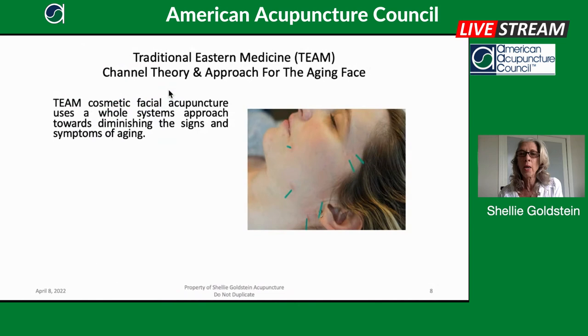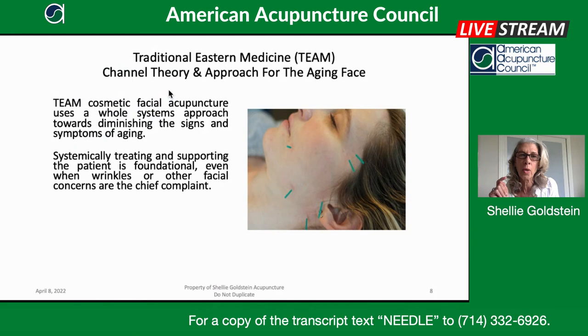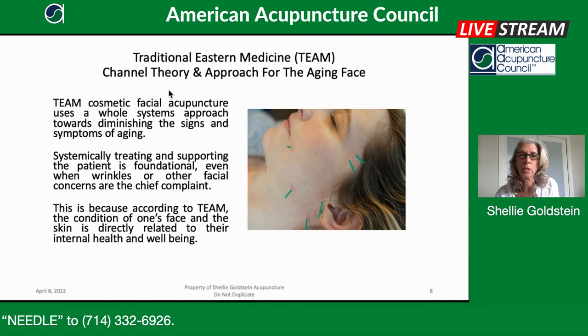And the reason why we are working in that vein is because we are traditional Chinese Eastern medicine practitioners. And it's because we still are applying the concepts of channel theory. We are looking at cosmetic facial acupuncture as a whole systems approach towards diminishing the signs and symptoms of wrinkling. This means that when we are treating with facial acupuncture, we are treating and supporting the entire patient. That's foundational because even though the wrinkles and the other facial concerns are the chief complaints, we are looking at it from a holistic perspective.